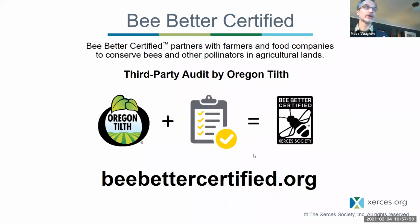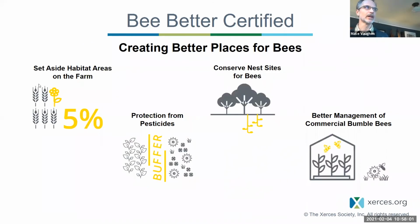And to do this, we've got a third-party, independent auditor in Oregon Tilth, who comes out to the farms that are meeting this criteria to independently identify, yeah, you guys are doing this work. You're setting aside habitat, 5% of the farm, 4% of which could be cover crops that are planted year after year, but that there's habitat in the farm, that habitat is protected from pesticides, that we're thinking about nest sites for bees, that we're thinking about better management of bumblebees. All of this is bundled together in the Be Better certification.